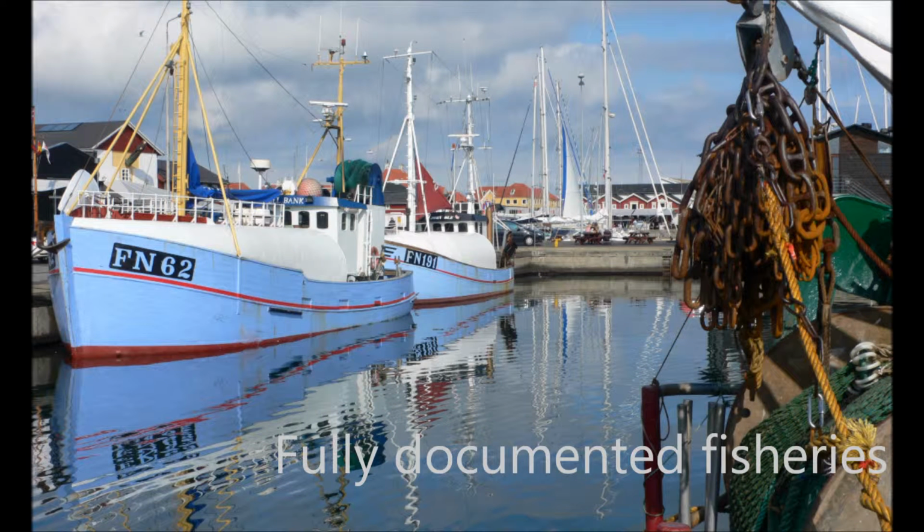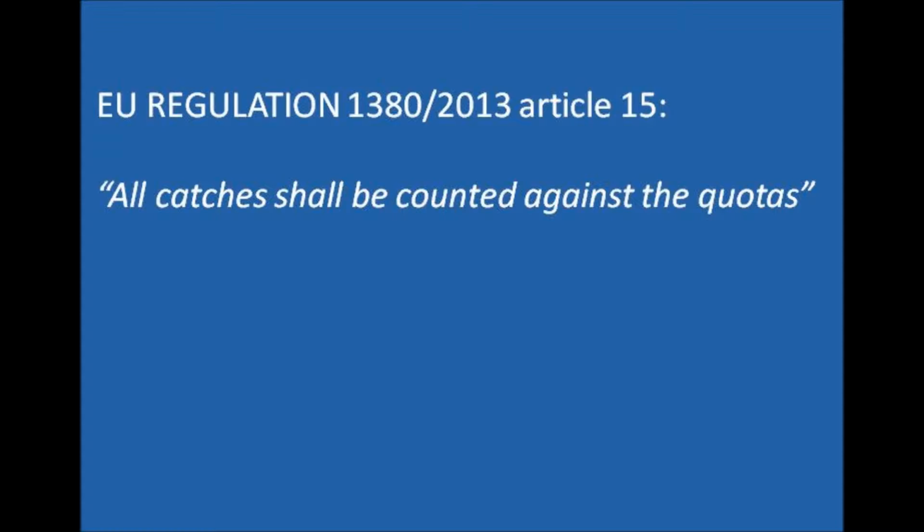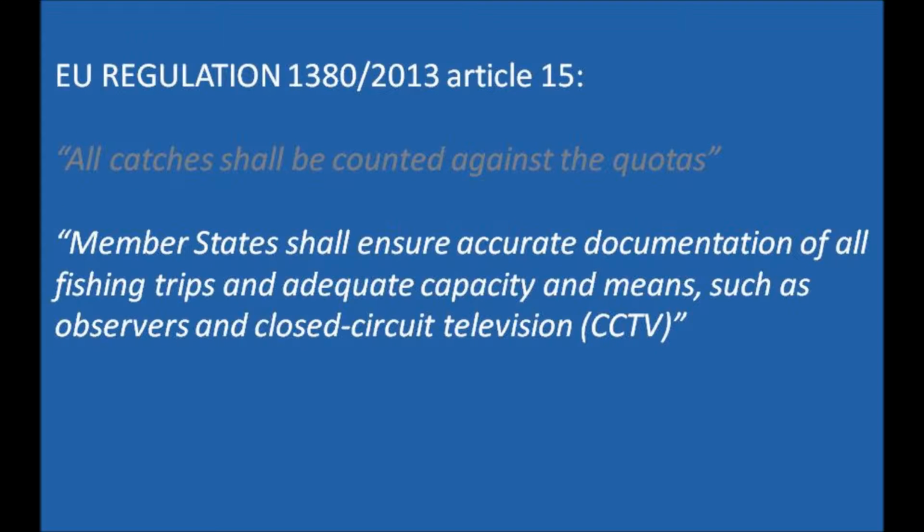In the new Common Fisheries Policy, all catches of fish must be counted against quotas. This allows for sustainable management, correct data for biological advice, and it paves the way for higher quotas and a move away from top-down prescriptive micromanagement. Full documentation of catches is necessary.